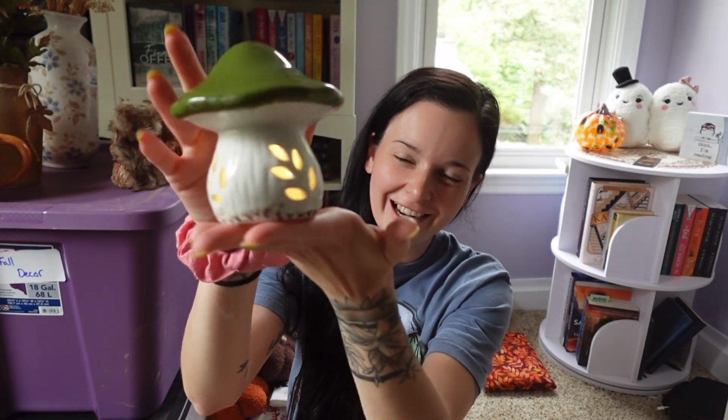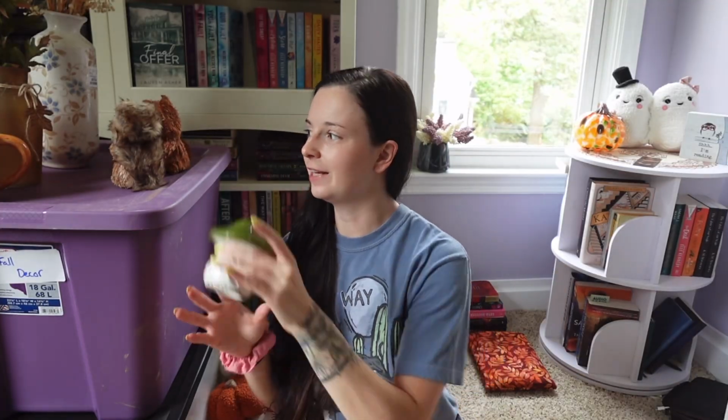I got this cutie little mushroom. Didn't know that I really appreciated little mushrooms until this year. This is not the only little mushroom thing that I have, and it's a little light. I think it's gonna be adorable in my window going up the stairs. I like lighting a candle in there because it gives an old vibe to it, because the window itself is an older style window, and I think that will definitely add to that.